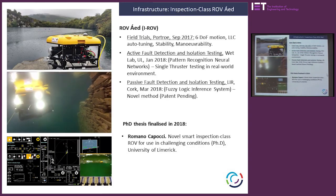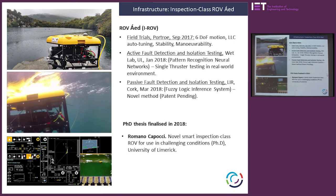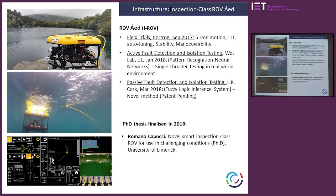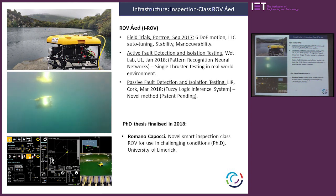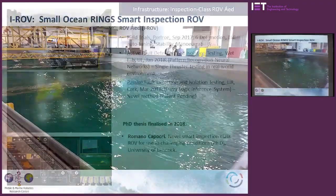So some other testing then in the local dock with a small little inspection ROV. On this little ROV we have the full flight capability of the larger ROV, but we cannot have the full manipulators and intervention capability. So that's testing it again in Portroe in the Slate Quarry.